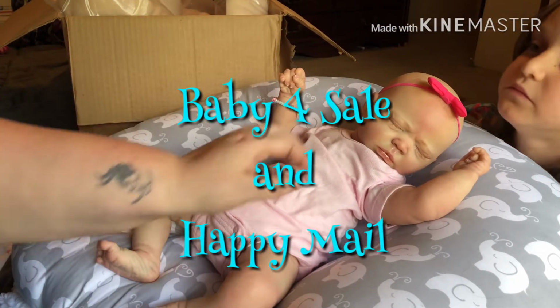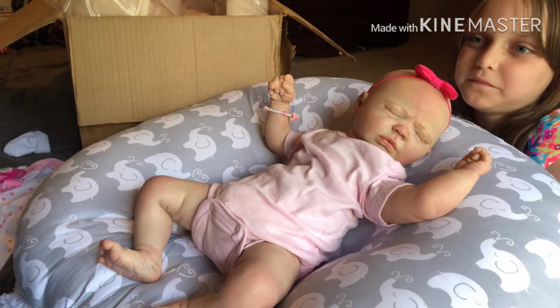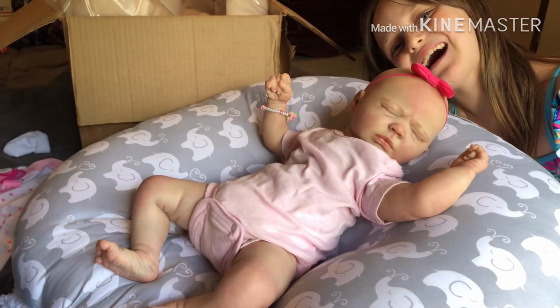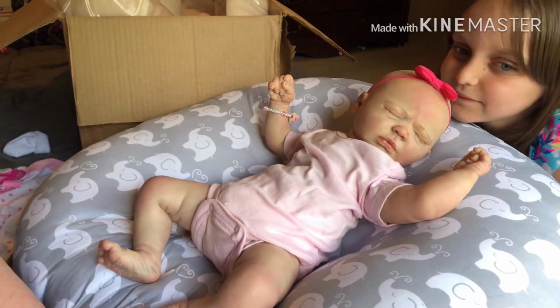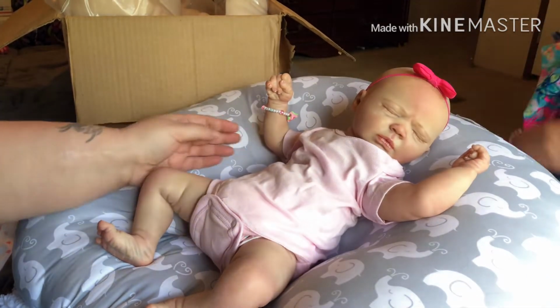And this is this new sweet baby I just got through reborning. And you see my niece Alyssa over there. Hi. Anyways, this is Summer Rae. This is the one I just got through reborning.